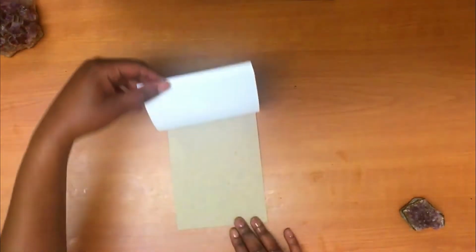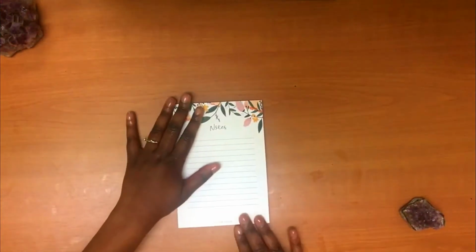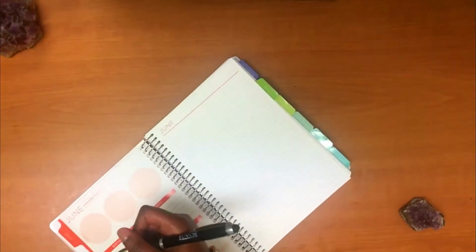But I'm gonna show you this notepad that I just got for free for purchasing the planner. They had a deal, and the paper is really thick and good, so I wanted to show you that.